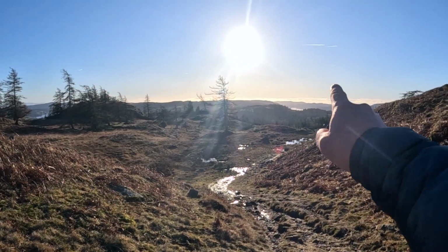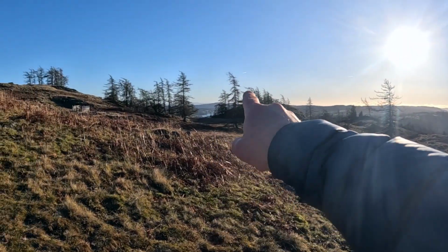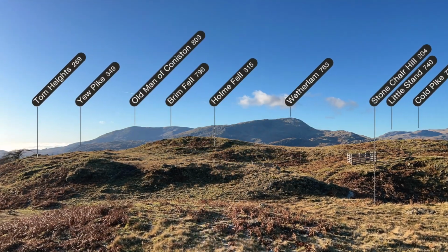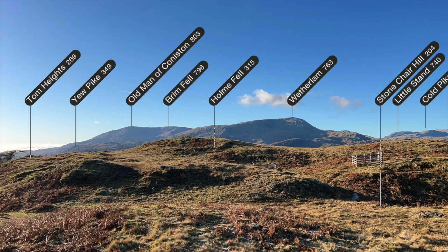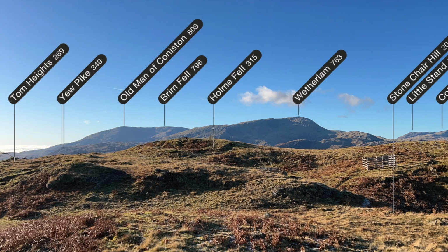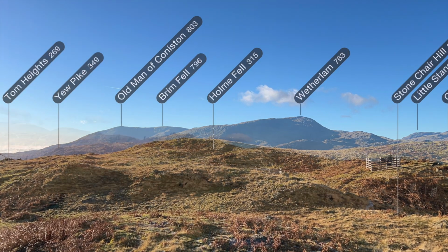As we get a bit higher, you can see Coniston Water there, and you've got Windermere over here. Just over there in the distance you can see the Old Man of Coniston, and I've got a video on that if you want to check it out. And then Brimfell, Holmfell a bit nearer. Towards the right there you've got Wetherlam.